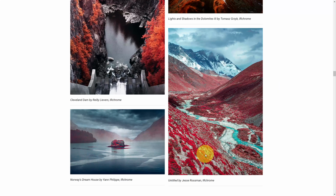I really like the lines in this shot. Of course, we've got great color because it's an IRchrome with the reds and the blues, but in addition to that, you've got these great lines running through the shot. This pattern drawing you with this beautiful aqua color, drawing you down the river and through this path up to the mountain. So great leading lines and S-curve in this shot.